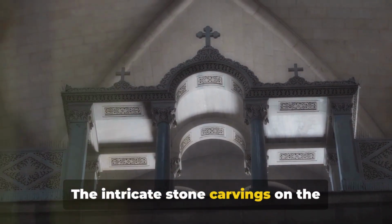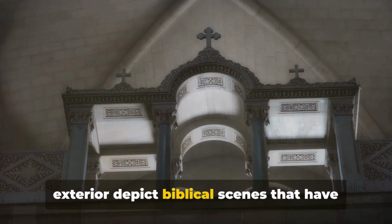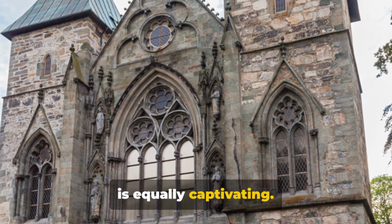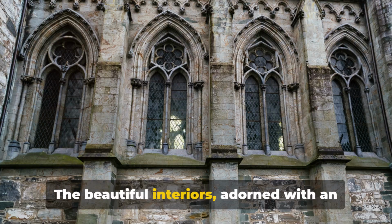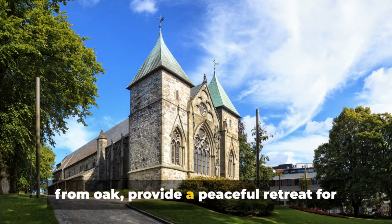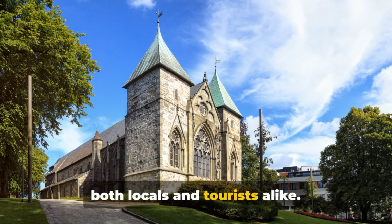The intricate stone carvings on the exterior depict biblical scenes that have stood the test of time, while the inside is equally captivating. The beautiful interiors, adorned with an impressive altarpiece and a pulpit carved from oak, provide a peaceful retreat for both locals and tourists alike.